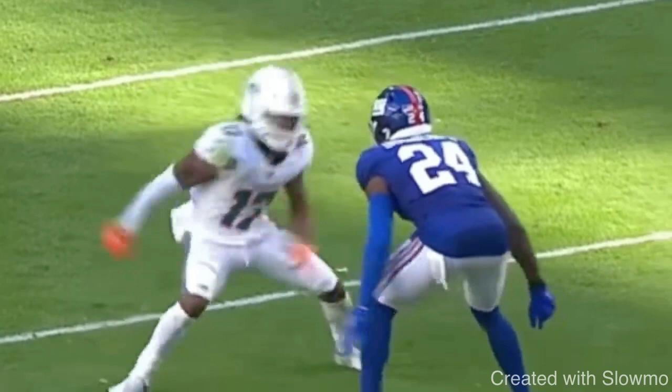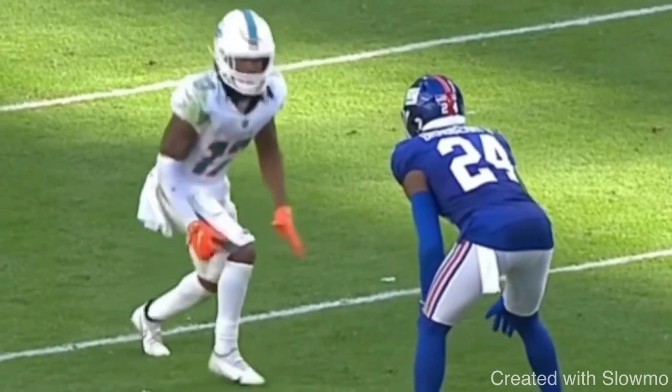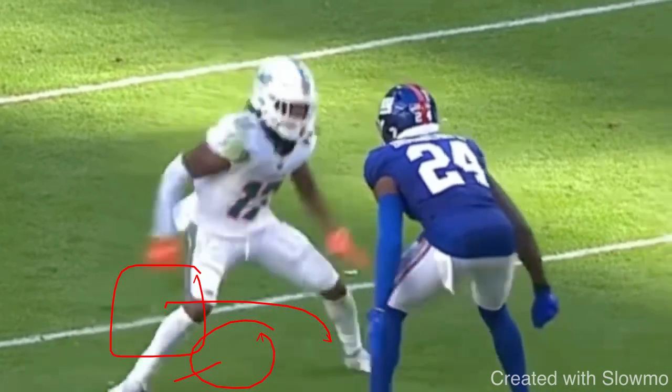So again, with this split release, this is a great release you can use to get a read on the DB, because sometimes a split release is about reacting, right? So when I do this split release, and again, for those of you that don't know, a split is literally, how you could think of it, your front foot goes out and your back foot comes up even with your front foot. That's literally all it is, but you're in a position of balance.